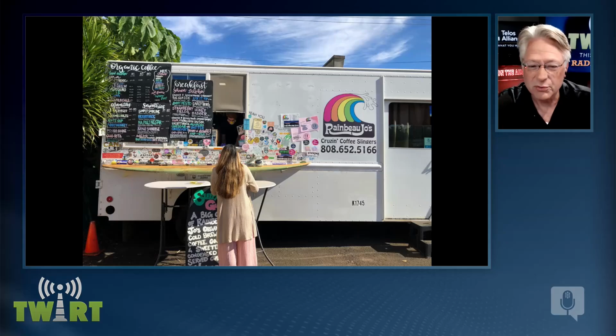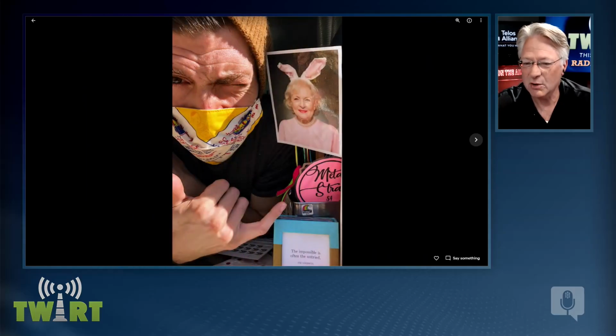Next picture here, we found our bumper sticker right there on the side of Rainbow Joe's. That's always nice to see. Kauai's best mix of the 80s, 90s, and now. And the next picture was Rainbow Joe himself, along with, look at that, Betty White. You just can't explain the stuff that you find in Hawaii.